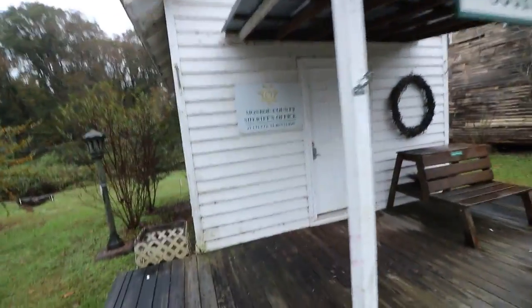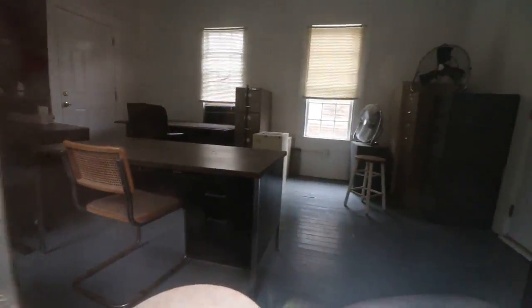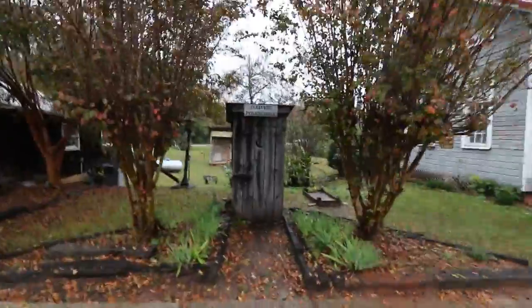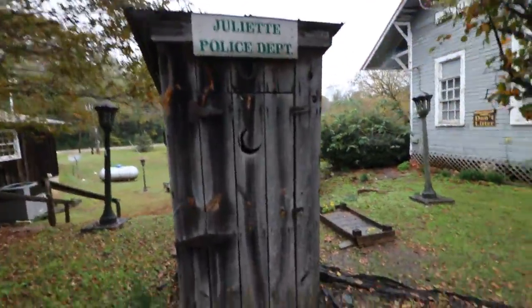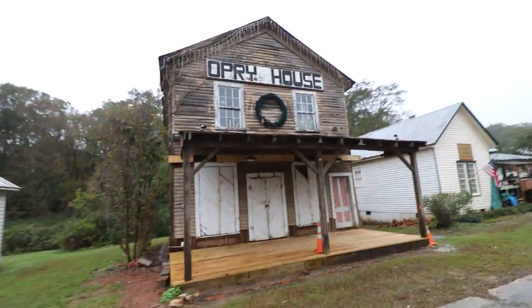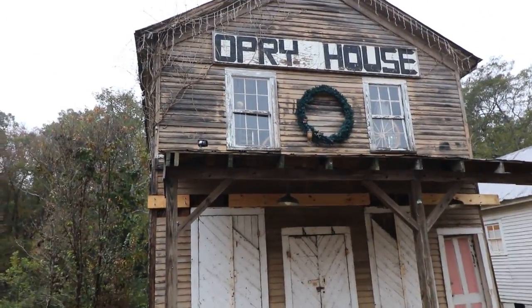Not a massive building, really. Let's see what we have in here. Just some desks where some police officers can do some paperwork. So while that is the sheriff's department, this right here is the police department. I guess they operate out of an outhouse. Let me see if there's anything creepy in there. Nothing too bad. It's the Opry House. Can't notice, but there is a skull peeking out of that window.